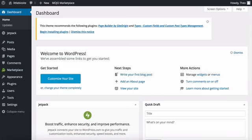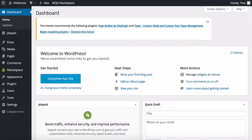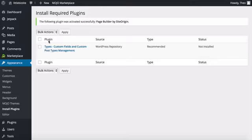So after we installed our new theme, you may have noticed it recommending 2 plugins to install that work with the Sydney theme. These will make everything work and make it super easy to customize the theme, so it's important that we install these. Just click here to begin installing and activating these plugins. This only takes a few seconds.